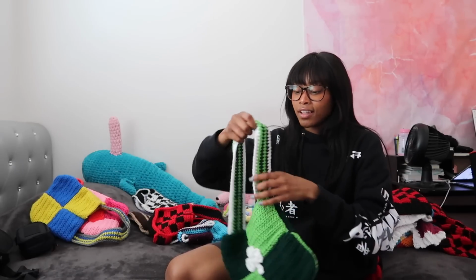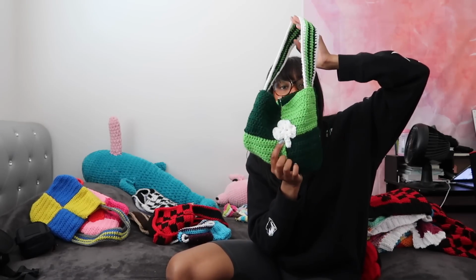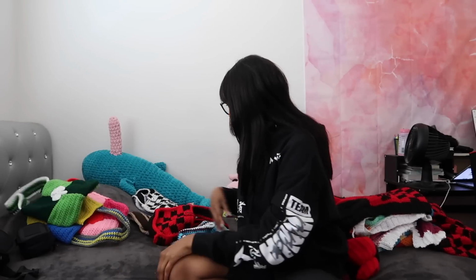I don't know why, but I love this purse. I love the strap, because I made the strap a little thicker than I did the other ones, and I just love how I put this right here. It's just so cute to me.